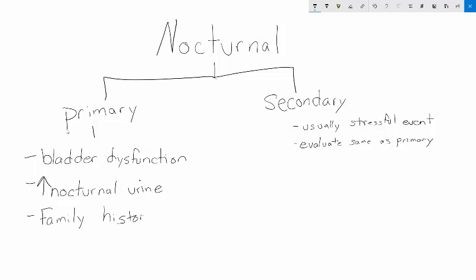The third mechanism is related to family history. If one parent had a history of bedwetting, their child will have a 44% chance of also having bedwetting. If both parents were affected, this increases to a 77% chance. Also, interestingly, the parental age of resolution tends to predict when the child will also quit having bedwetting episodes.